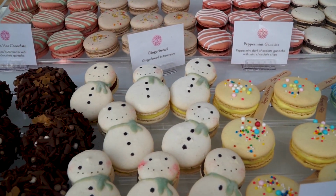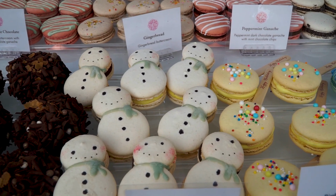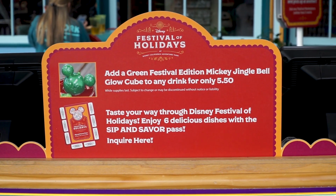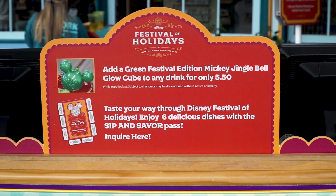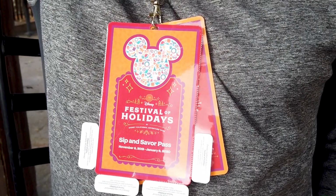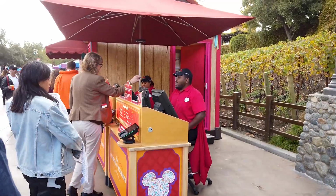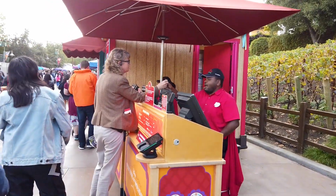Everything looks really yummy, and it can get quite expensive to buy everything you want, so I highly recommend getting the Sip and Savor Pass. It's $56 and has 8 prepaid food and drink vouchers, which comes out to about $7 for each dish. And keep in mind, it does not cover alcohol.